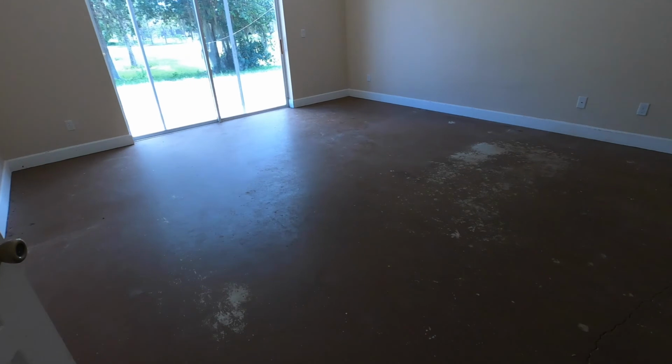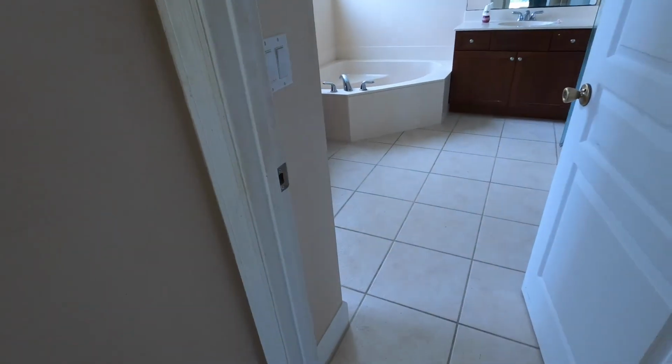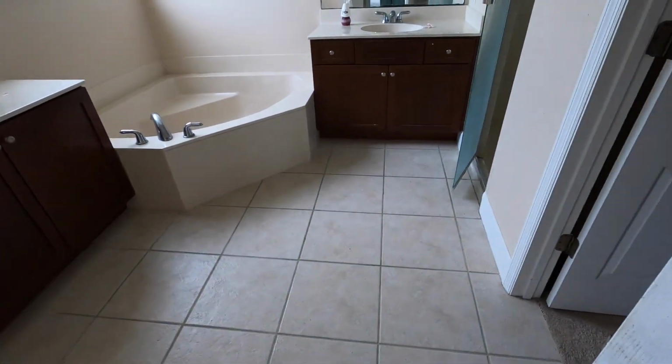This house is listed on the MLS at $273,000. Right now there are about 4 days of bidding left, and the current bid is in the $230,000 range. I would expect that the seller will probably be willing to accept something in the $260,000 range.